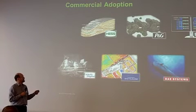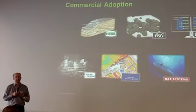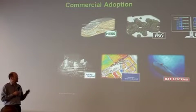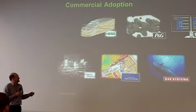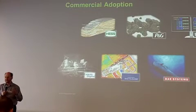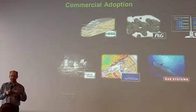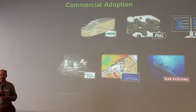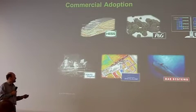But we see others here. In the middle, we have Procter & Gamble, using molecular dynamics for designing, I think, new soaps and new surfactants. Bloomberg were monitoring financial data coming into their data centers, and using that to process and make models of what's happening in the stock market. And a few others here.